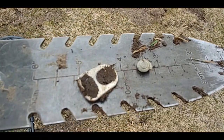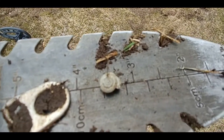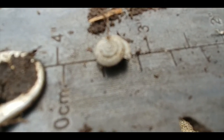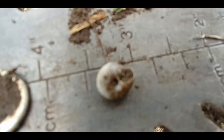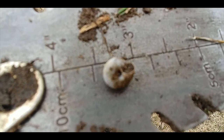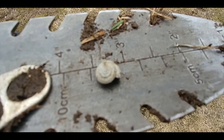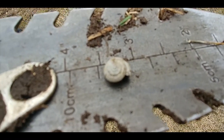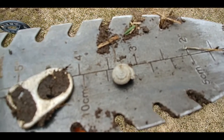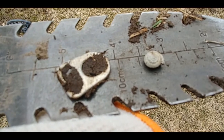Here's another pull tab. It was down about 3 inches. And in the plug with it was this tiny snail shell. I'm not sure if it's fossilized or not. Let me check. No, it's just a little shell. So what that tells me is this used to be a lake bottom. And we know that to be true. So that's a pretty old shell. And a fairly new pull tab.